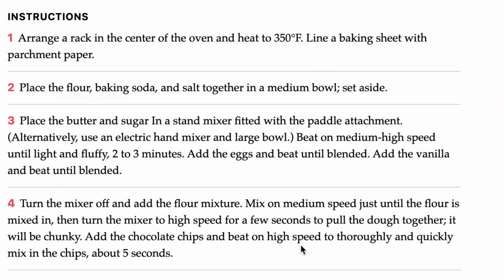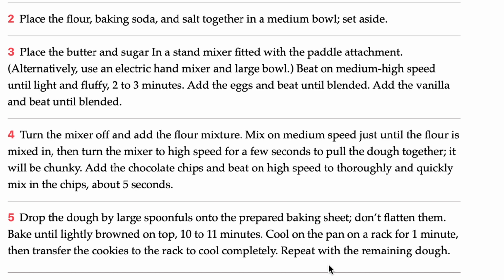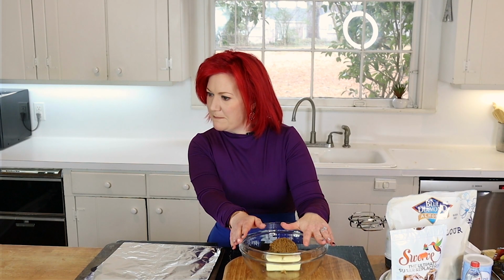Pretty much similar to any kind of cookie, we're gonna place the butter and the Swerve in a bowl in a stand mixer fitted with a paddle attachment. Okay, we're gonna use a hand mixer.